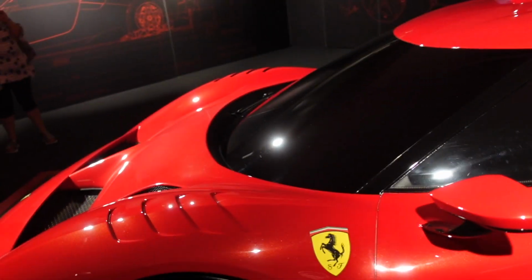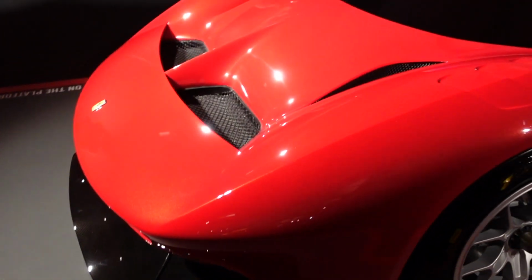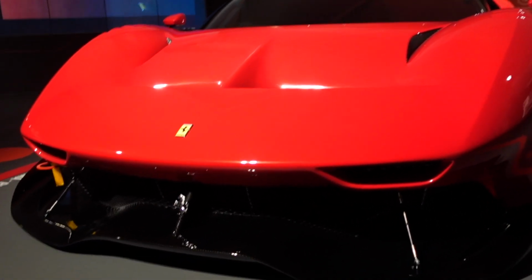Probably won't see it ever again. And cool here also in the front. It's a very big front nose. Sort of diffuser here on the front, really like in a race car. Yeah, to really stabilize the car at the front, give all the grip. Really plant it on the road.